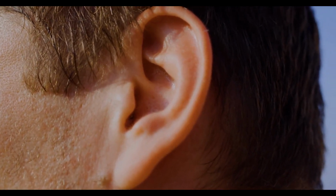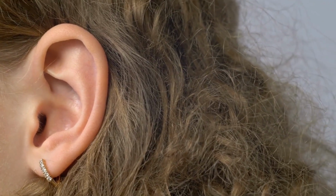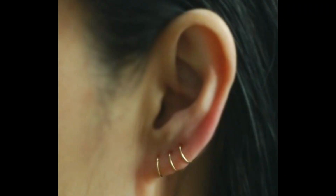One of the biggest differences is seen in the ear as well. In colder climates, some people don't even have earlobes.